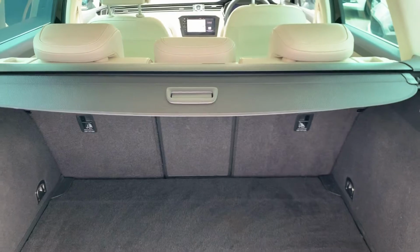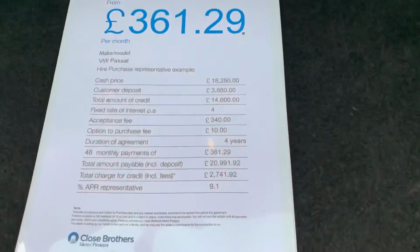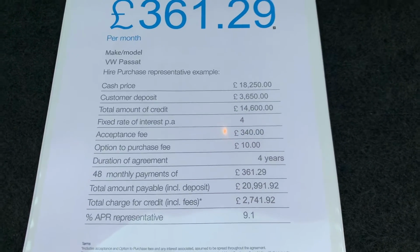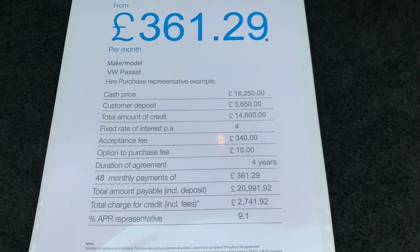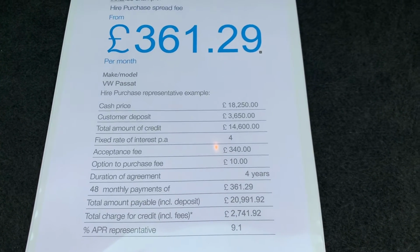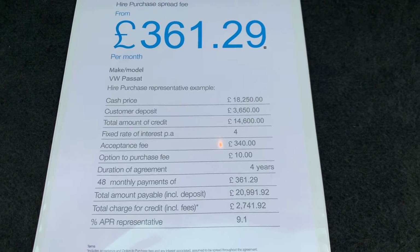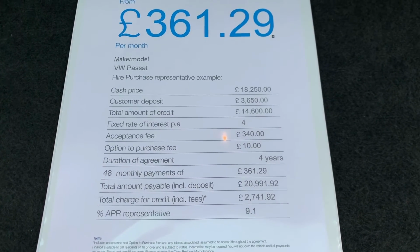All tools are present. We can give you also some very competitive finance terms at the moment, and this is an example of a hire purchase agreement over 48 months with a 20% deposit with payments of just £361.29. Interest rate is fixed at a very low 4%. The APR representative again here very low at just 9.1%.